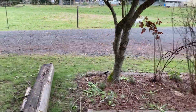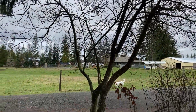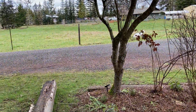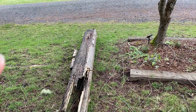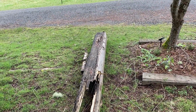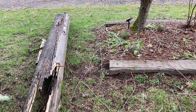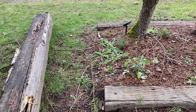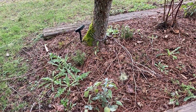Okay, so then we have this little thing. This is just some kind of ornamental tree. I have no idea what it is. It's adorable. Birds love it. We've got our project of installing new railroad ties for the ornamental areas. We've got our sage, rosemary, some creeping thyme in here.